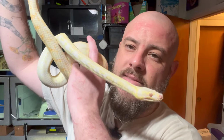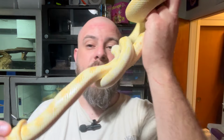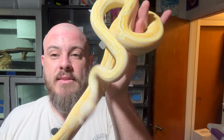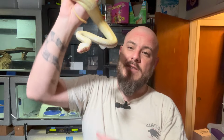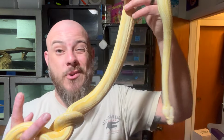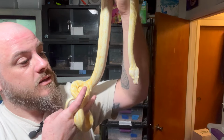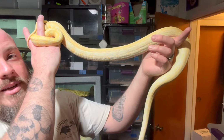I love this guy. His name is Skittles because he's got pink, he's got yellow, he's got orange, he's got white. I mean, sans red, green, and blue. He's got the rainbow in him, right? So Skittles it is. And he's a sweet boy. He's a great eater. He's a wonderful male. And this was his first time being tapped in, and it turns out he's also a great breeder. So can't complain. Very happy about the way this guy looks.